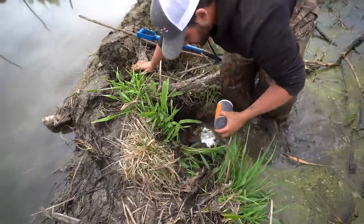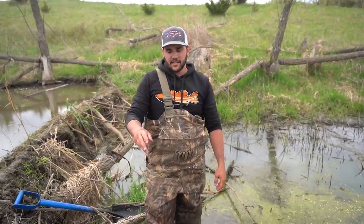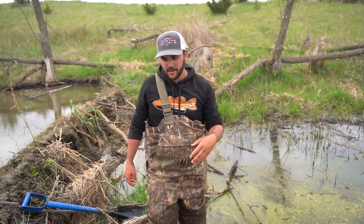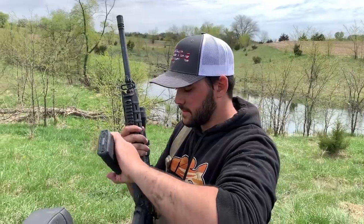That's good. Six boom booms have been placed. Three on this dam, three on the other dam. We've got four to spare for the cleanup act. Hopefully this works. Let's do this.